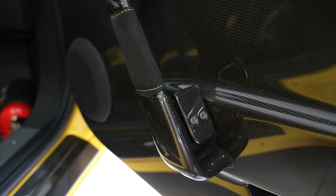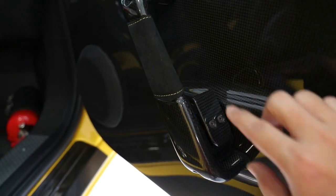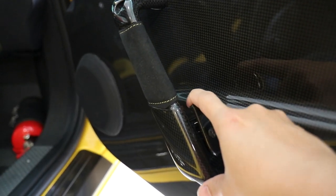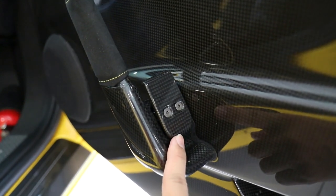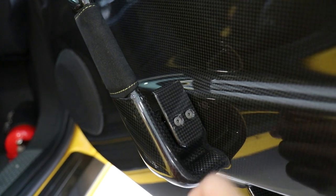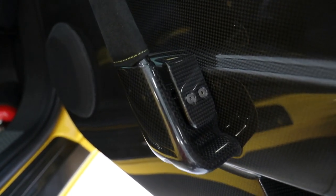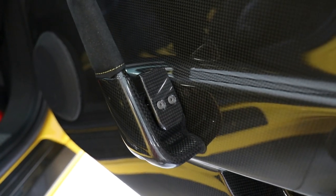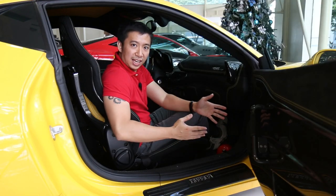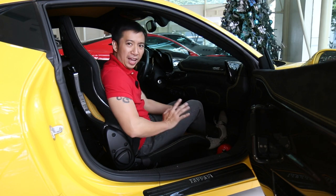Another cool feature of the doors of the Speciale is that the way for you to get out of the door is also completely made in carbon fiber. You got the door handle in carbon fiber, and you have the door latch also in carbon fiber. So that's the kind of attention to detail that you could only expect from a limited edition model of Ferrari.